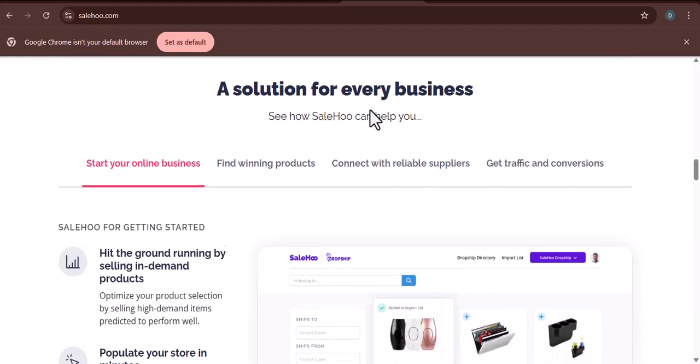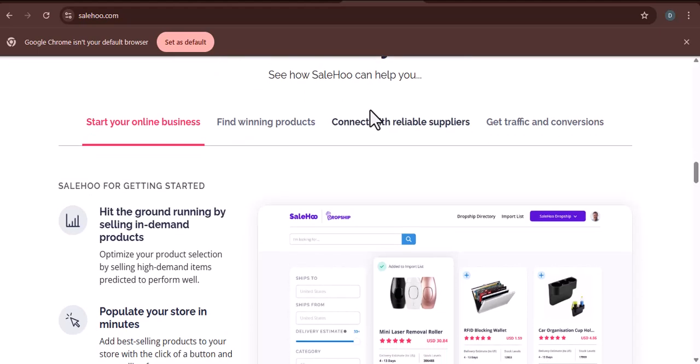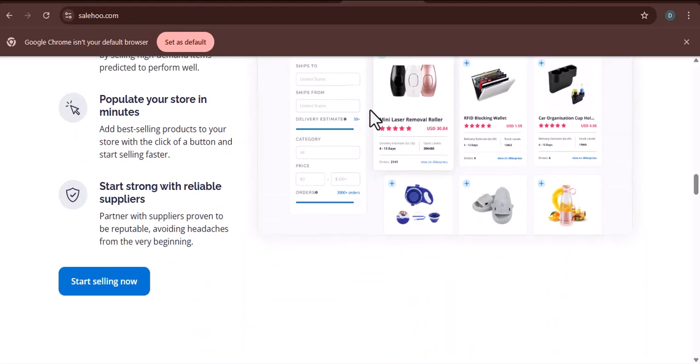Creating a SaleHoo account is just the first step. The real work begins when you start sourcing products and building your business.